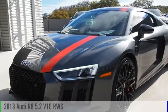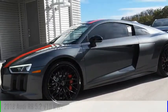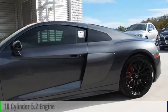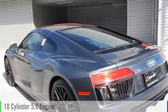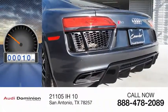Take a ride in the 2018 R8. This vehicle is powered by a rear-wheel drive, 10-cylinder, 5.2-liter engine, and comes with an automatic transmission. This vehicle has less than 100 miles.